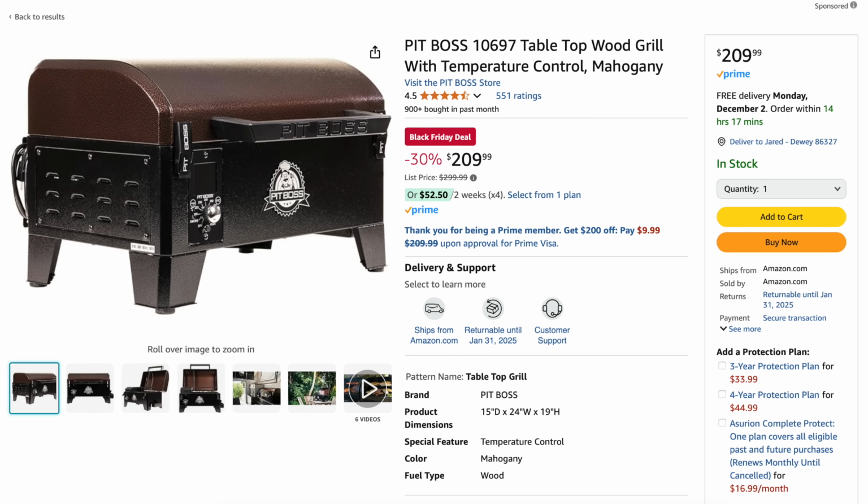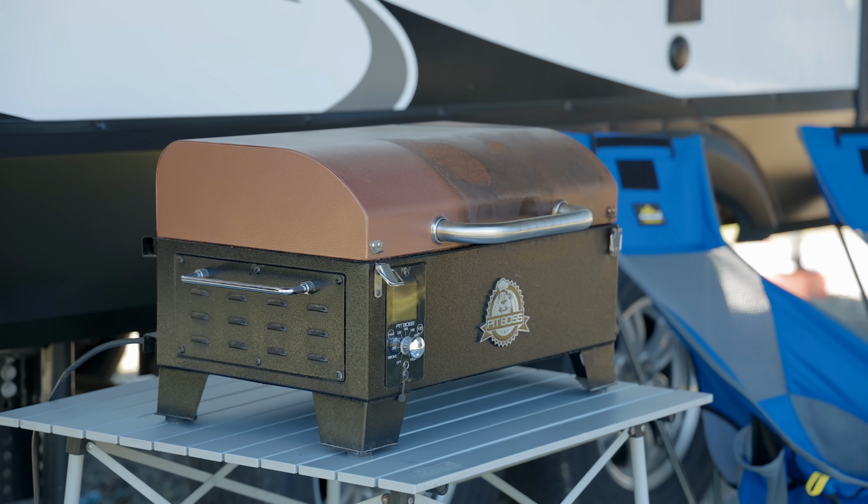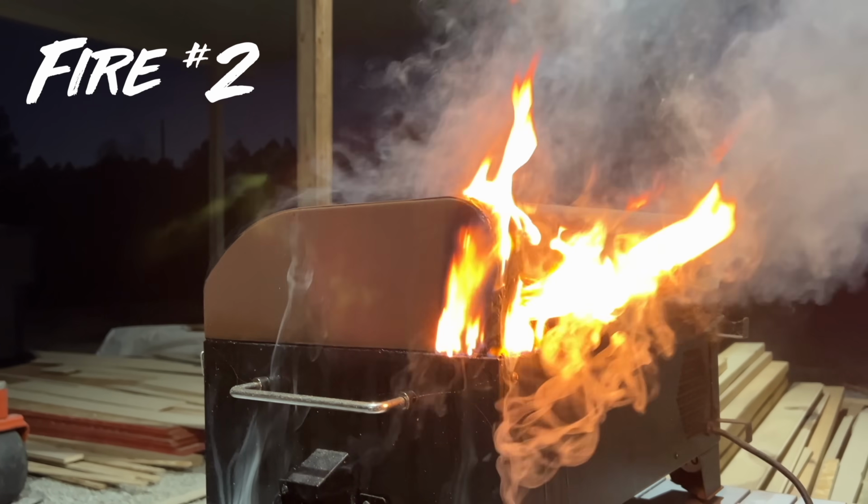Next up is a Pit Boss pellet smoker. Usually it's $279 and right now it's $210. We've used our pellet smoker a ton. Even after I set it on fire, it's still working.